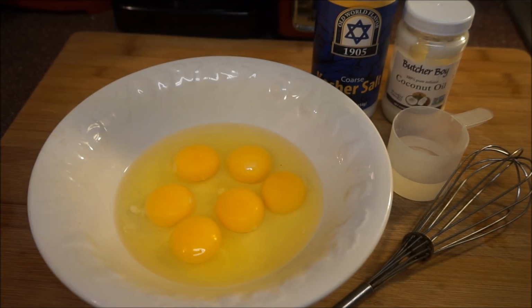Alright, now if you're going to make for 2 people, you want to use 4 eggs, and then you want to use 2 tablespoons of water. If you're making for 1, you use 2 eggs and 1 tablespoon of water. Okay, so we get that part out of the way.